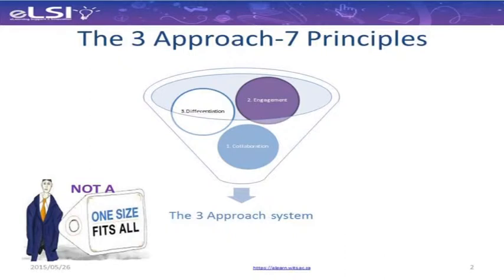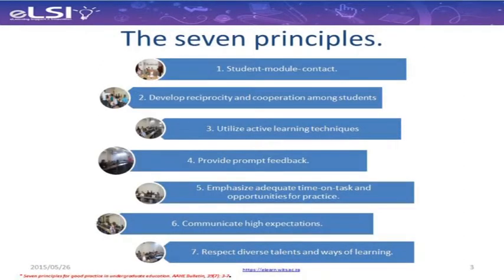Now, one may ask, what are those? Of course, that's why I said it's not a one-size-fits-all. So it depends on the kind of situation you find yourself in when you're trying to improve the blended module. Now, I'll indicate to you that if you check, collaboration also plays an important role, engagement, and also differentiation. Now, based on the seven principles, I'm going to speak to the following items.